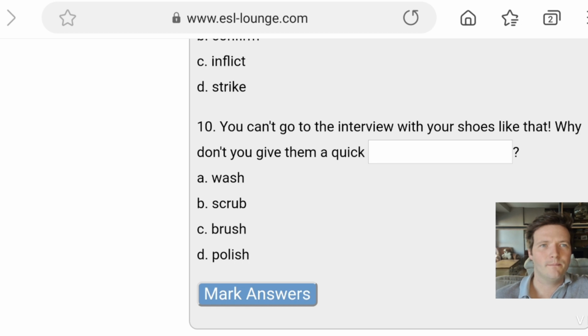Okay, number 10. You can't go to the interview with your shoes like that. Why don't you give them a quick wash, scrub, brush, polish? Well, a quick wash. I guess you could wash them, but I don't know. They might not dry in time. Quick scrub. Yeah, you scrub them with a brush. That's something that you do with shoes sometimes. Brush, again, could. I think it's going to be polish though.